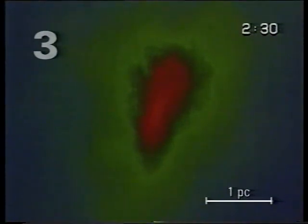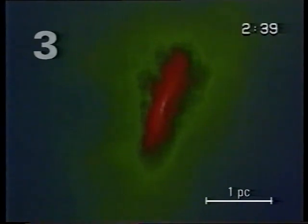The red gas here is rather denser than the red gas in the first run, where we saw the whole grain. And now the white gas is even denser still, and if we look very carefully we can see the white, very dense gas breaking up into small condensations, and these are individual protostars, rotating disks of gas and dust with masses in the range 2 to 30 solar masses.